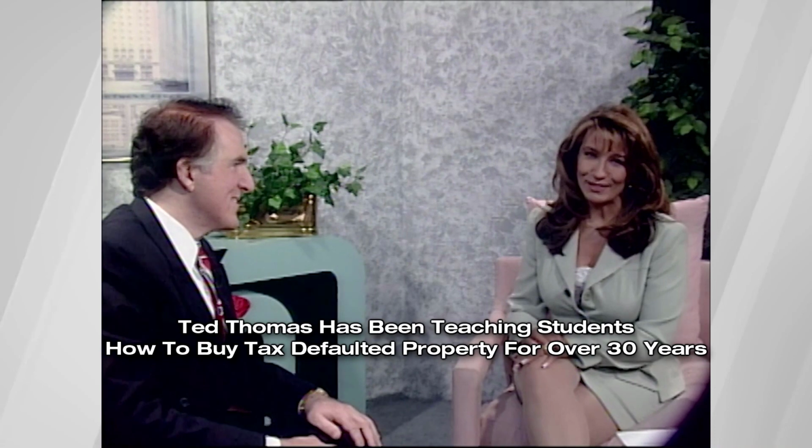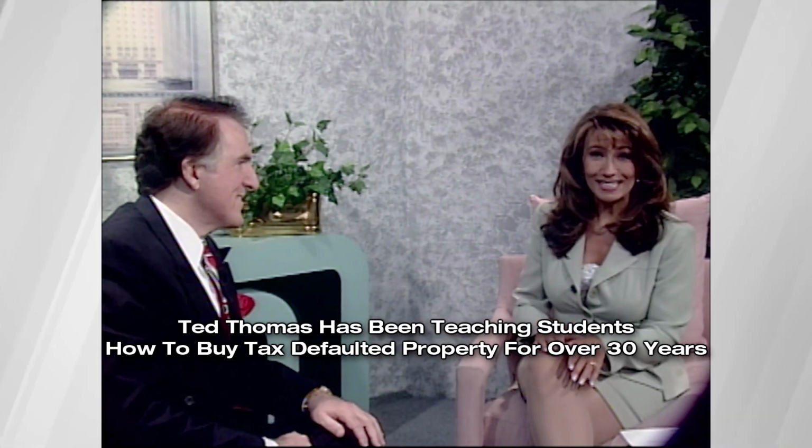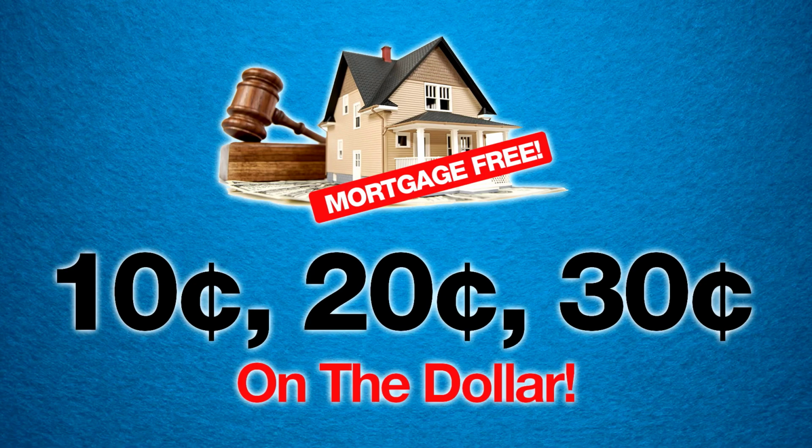Now, when they have the auctions, what are they doing? They're trying to collect back taxes. So what they do is they take the price of the property, and that's the tax assessed value. But that isn't what they ask. What they ask at the auction, the starting bid, is usually just the back taxes. So that might be only 10 or 20 cents on the dollar.